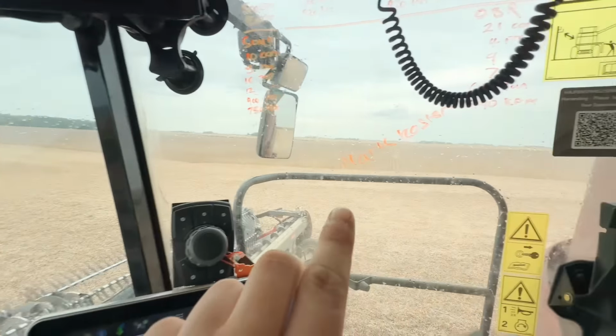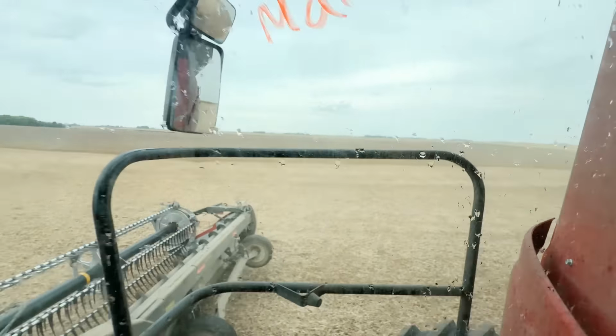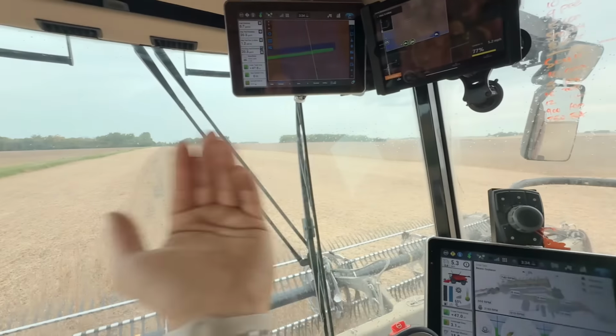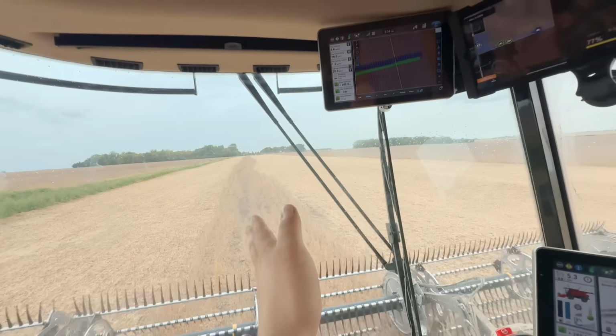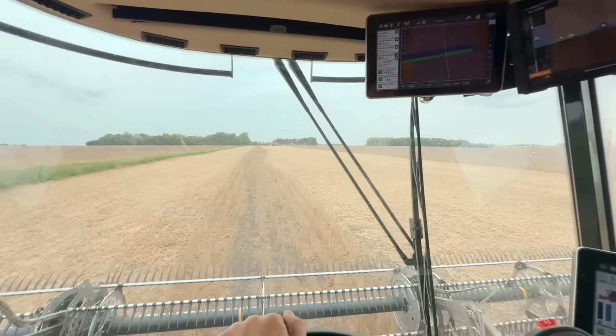But if you look down here, you probably can't see because of the rain, but the rows are going that way, so we're going to combine that way. These rows are going this way, so we're going to combine this way. So yeah, it's quite important we do that.